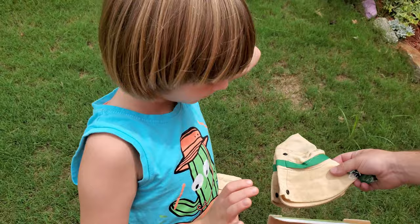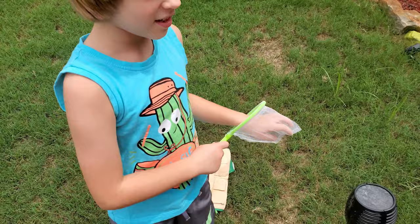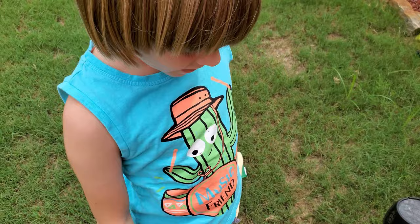We're not using this. Maybe. There we go. This isn't gonna catch it. Are you using it now? Where are you gonna put it? Maybe in our house with the beetle? Yeah, that's a great idea. For now, let's catch it. It would be great if we just put it in a jar.